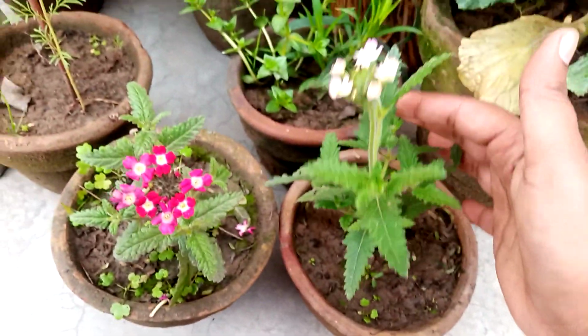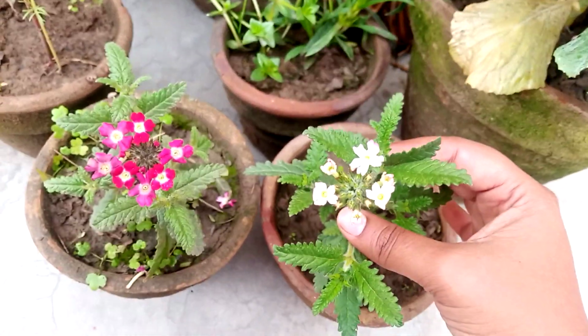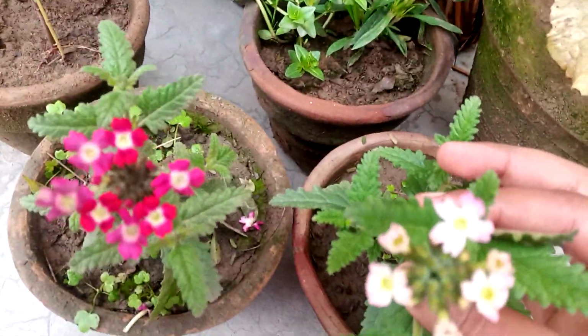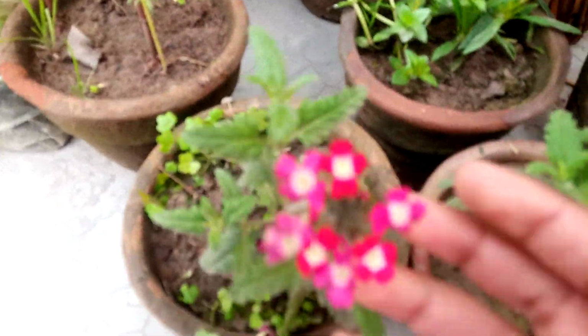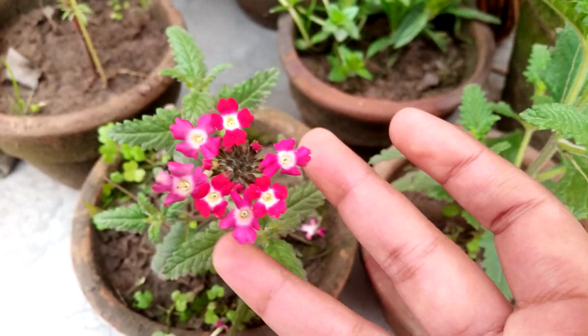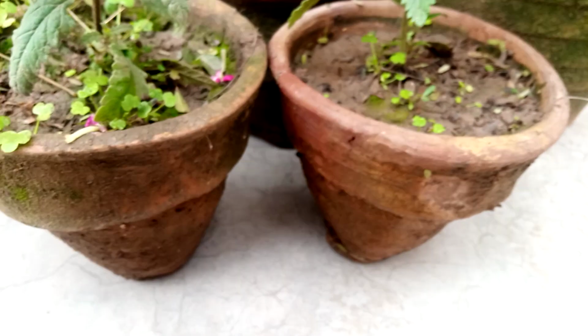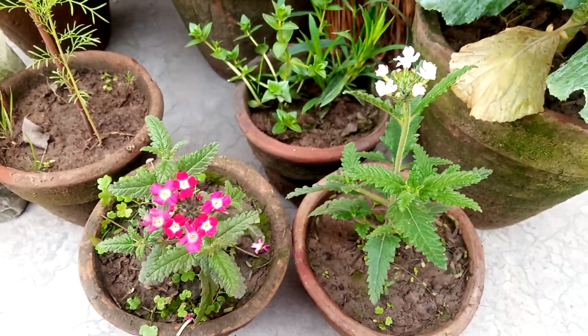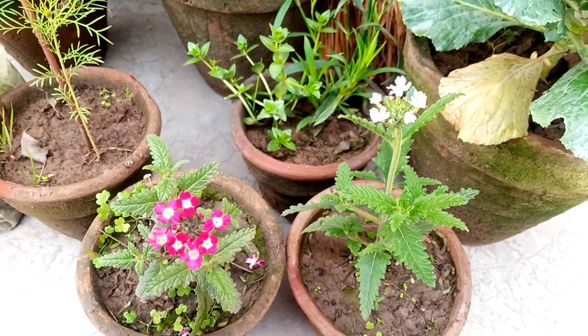And here you can see two pots of verbena plant, in white and pink color and in dark pink and light pink color. These are also in little pots and each pot's price is 50 rupees.